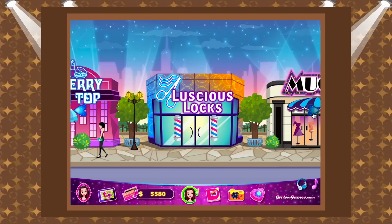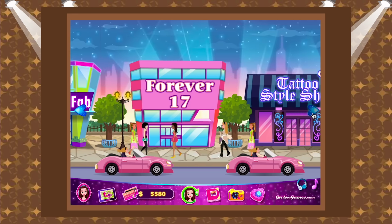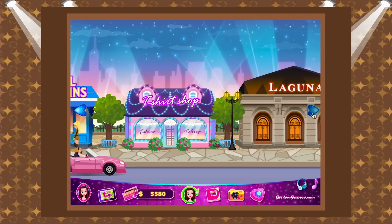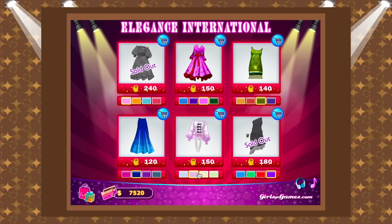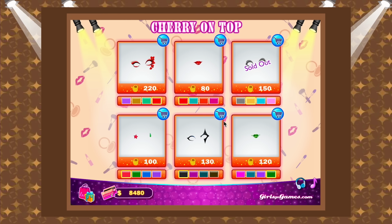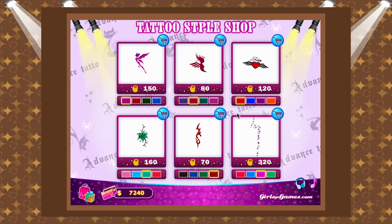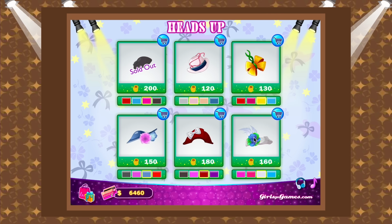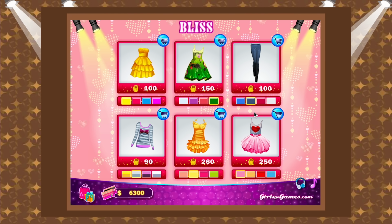There's very few repeat stores here in comparison to the previous games, although several of them serve similar purposes as their earlier counterparts. This game introduces the shops Glitterati and Elegance International for formal wear, Twinkle Toes for shoes, Kawaboom for Western-inspired looks, Cherry on Top for makeup, Luscious Locks for hair, RIP Devilish Hairdresser, Tattoo Style Shop, which marks the first time that tattoos are a customization option in one of these games, Heads Up for hats and head accessories, Princess of Darkness for emo and scene fashion, and Forever 17 and Bliss for more casual options.